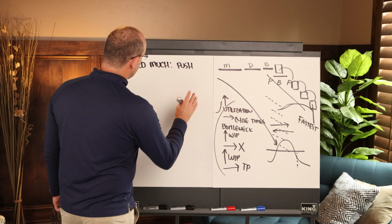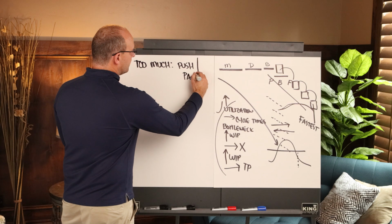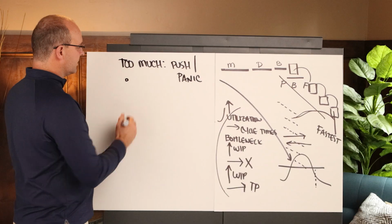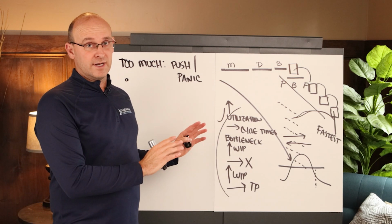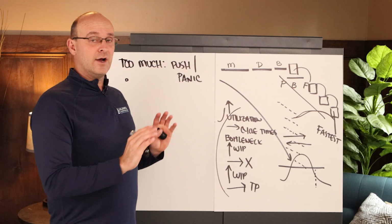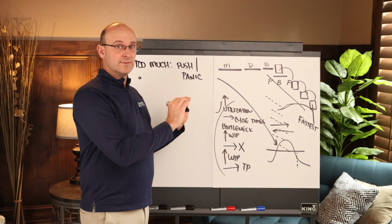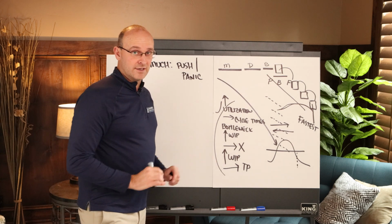Well, when you push and panic people, actually I'll just go ahead and write that up. You'll panic people, then you have the following effects, which all lose productivity. By the way, in case you're not following where we're going, I first talked to you about how bringing too many people can hurt you, then how having too much work in process can hurt you, and then how having too many materials can hurt you, and now how having too much push and panic can hurt you.